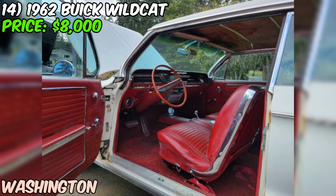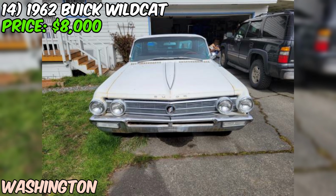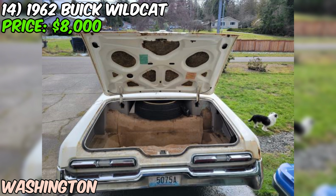The seller mentions that the car has a clean title, which is always a good sign. They also say that it's a great price, and we have to agree. $8,000 seems like a pretty fair deal for a running, driving classic Buick with this much potential.